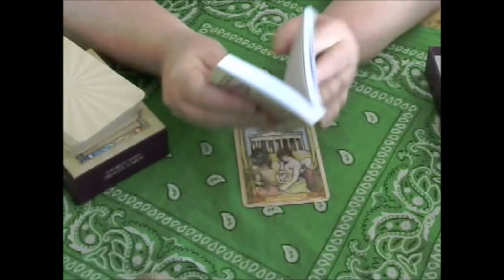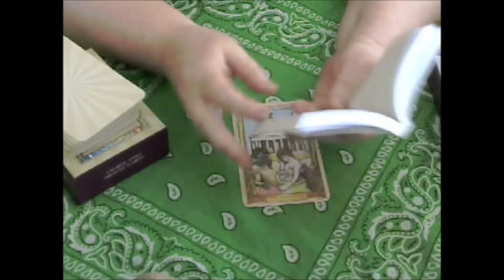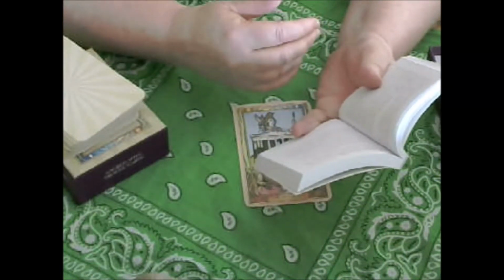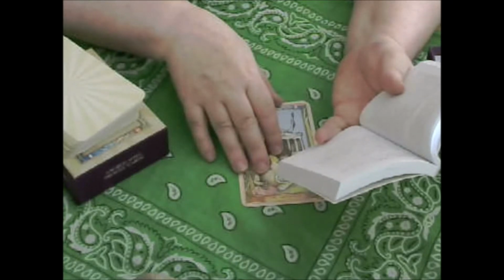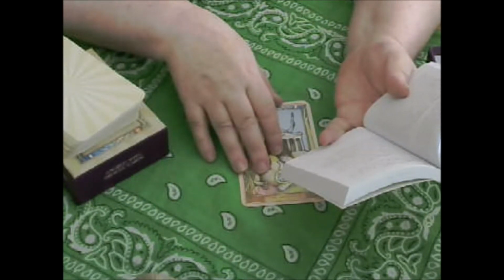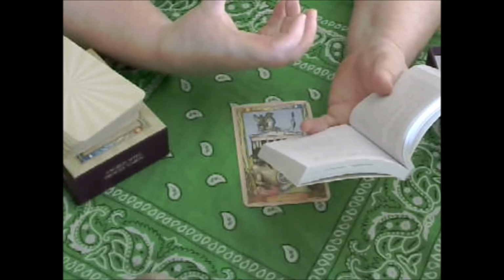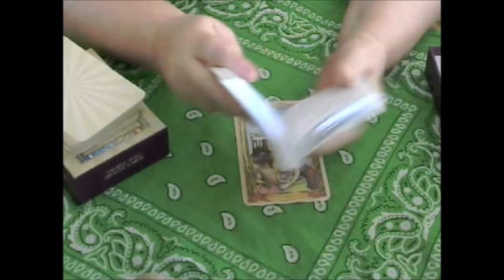Now it also talks about an invocation, which I think is really important in this deck, so look at the invocation. This one's the invocation of Athena. With Athena by your side, you will find your way through the most testing of times. Use these words to summon her power and wisdom. So you read the words and really focus on what that actually means as you look at this card. I think that's really important.